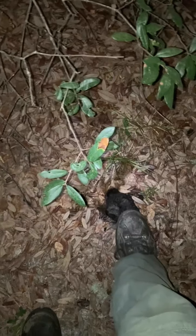All right, so interesting find. Found some bear excrement. Not as hard as the other stuff I found, so it's quite possible that it's somewhat fresh. Maybe I'll make a new friend. Oh, wow, spider. I'll make a new friend tonight.